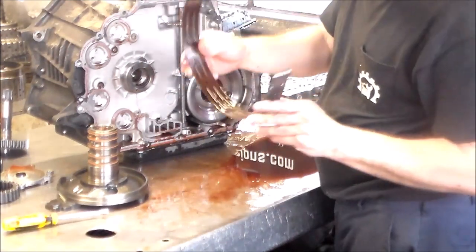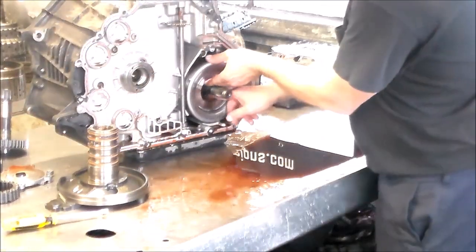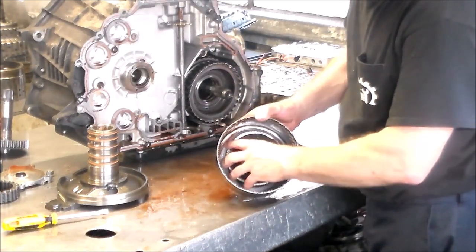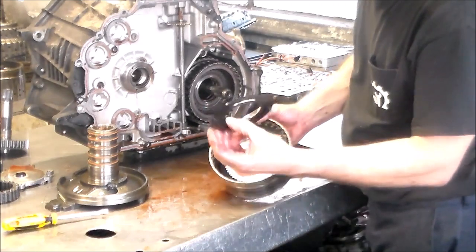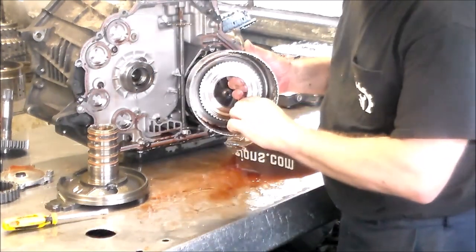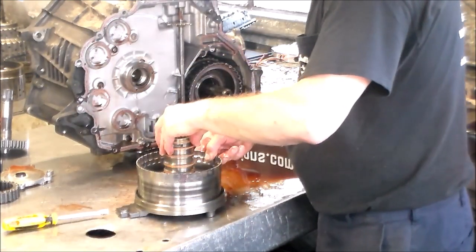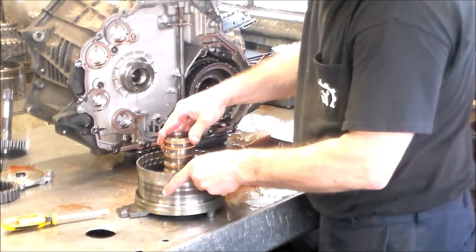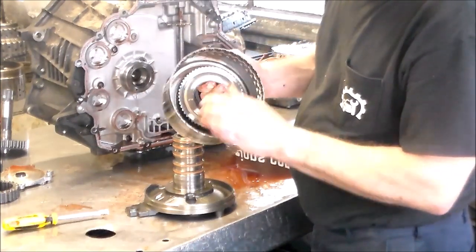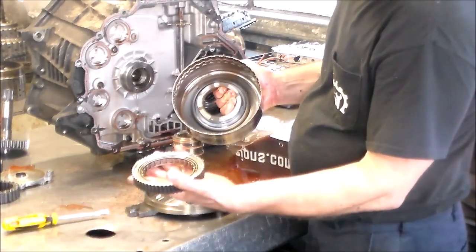Okay, there's the overdrive band, which is going to be changed. Now this whole thing, let's see if we can get this out. All right, here is the sprig of the washer. Okay, there is a six-slotted bushing in here, and you want to make sure that this is good. If there's a lot of play, I usually change those. You've got to make sure you line everything up right. All right, here's your sprig. That's good, that'll actually come out.